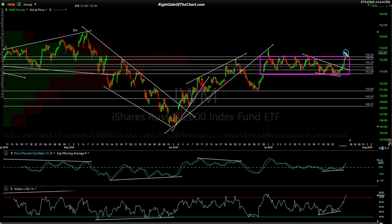So if there's more, IWM is still well off the highs. This is just a 60-minute chart. That's not the all-time highs. They're a lot higher. So IWM, in other words, has a lot more upside if it wants to continue to play that game of catch-up. So would I go home short?